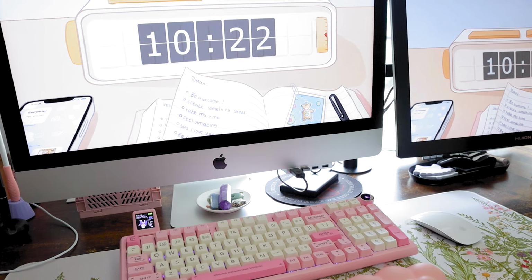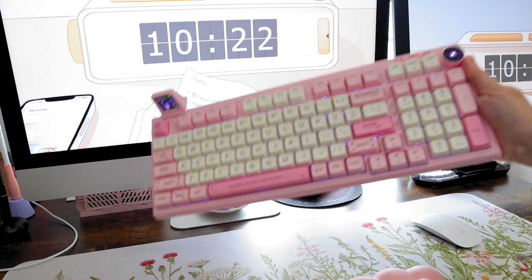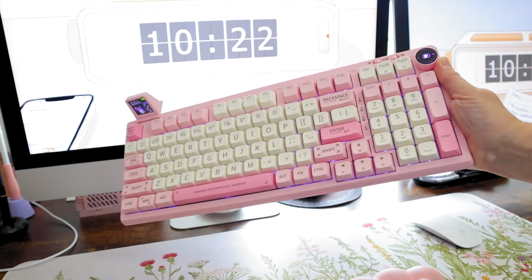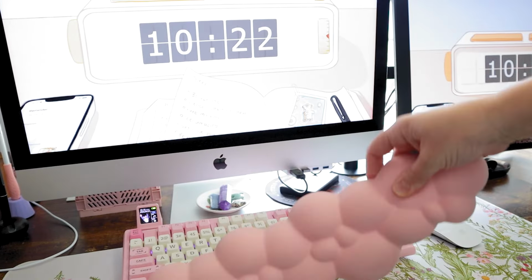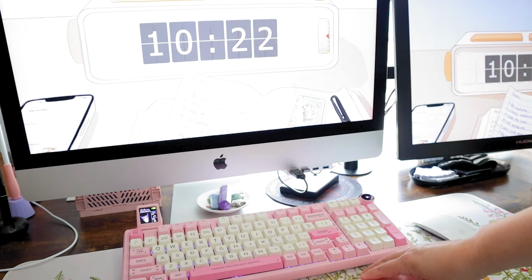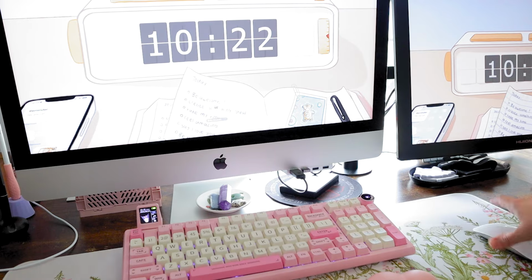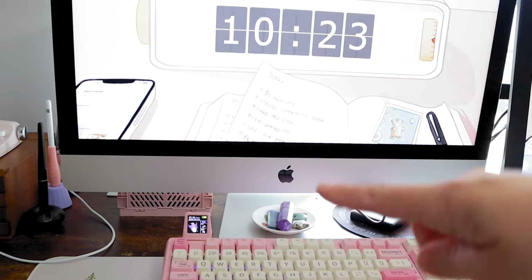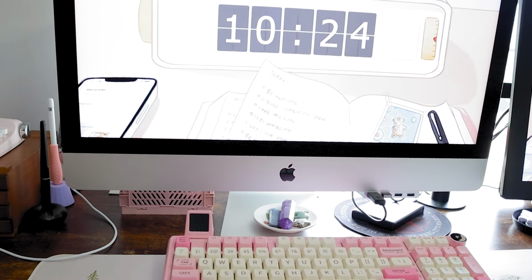Now for the more ergonomic section. So I do have a video on all the different keyboards that I use, but this is the one that lives on my desk for the most part. I also have this cloud kind of foam wrist guard thing when I'm typing. We've got my Mac mouse. So over here I have the 27-inch iMac. This is one of the older versions. I got this about 4 years ago, I want to say.